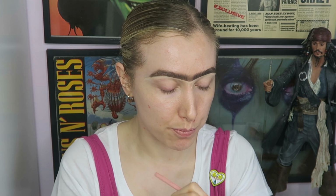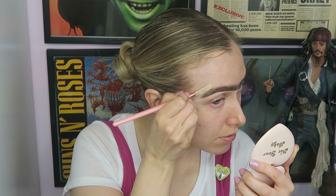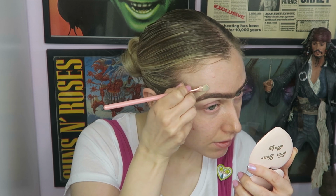I am undecided on whether I want to carve the top out or not. Perhaps just at the tail. Maybe.